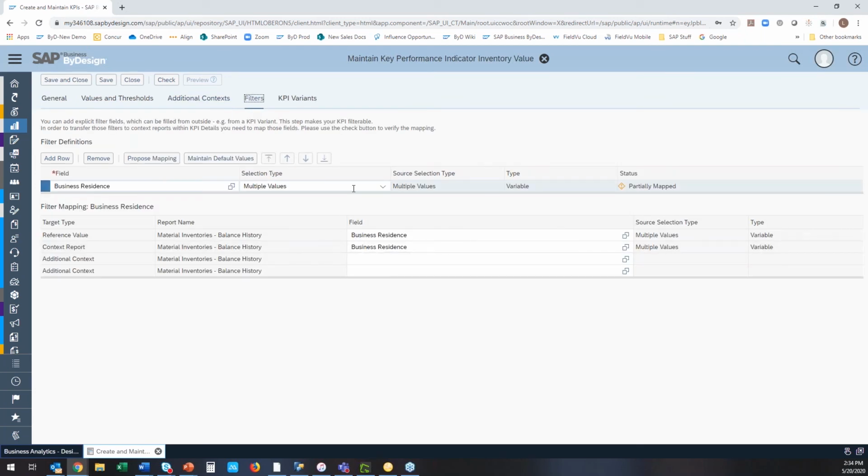And then here's where we get our filters. Now I can set up anything. I can add different rows, and here I set up just the business residence. The user can then come in and select multiple values. As I add in new reports, this will map that filter to all of the different context reports: the reference value report, the context report, and the additional context report. We'll waterfall that filter down into each of the different metrics and other KPIs in there, so the user doesn't have to do it multiple times. It makes it really easy to set that up automatically for everything.